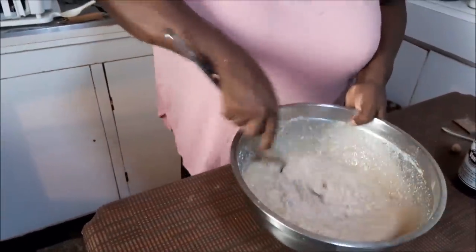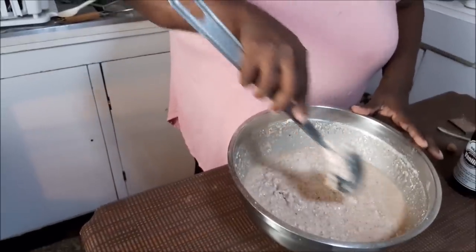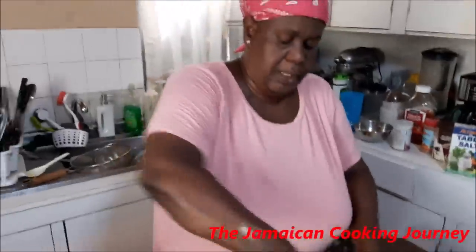And I think as soon as we get everything incorporated, because if you notice on the outside there, it's more water than the inside. That means it's not properly mixed in. So we are going to deal with that, and we are going to come back. See? Look at me here.